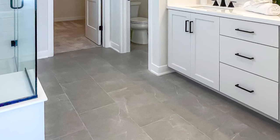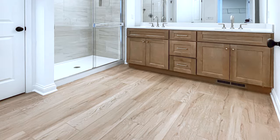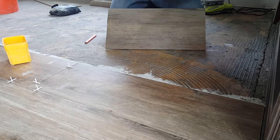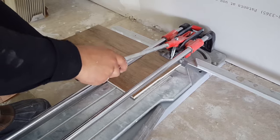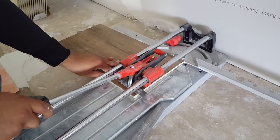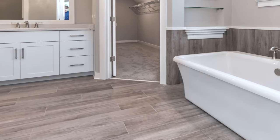Now, one of the remodelers I was talking to is saying he's starting to see a little bit more of the porcelain tiles that look like wood. It's a nice look, gives you the rustic feel, the warm tones, but unlike regular wood, since the bathroom is a wet area, the porcelain gives you that durability and that ability to handle the moisture.